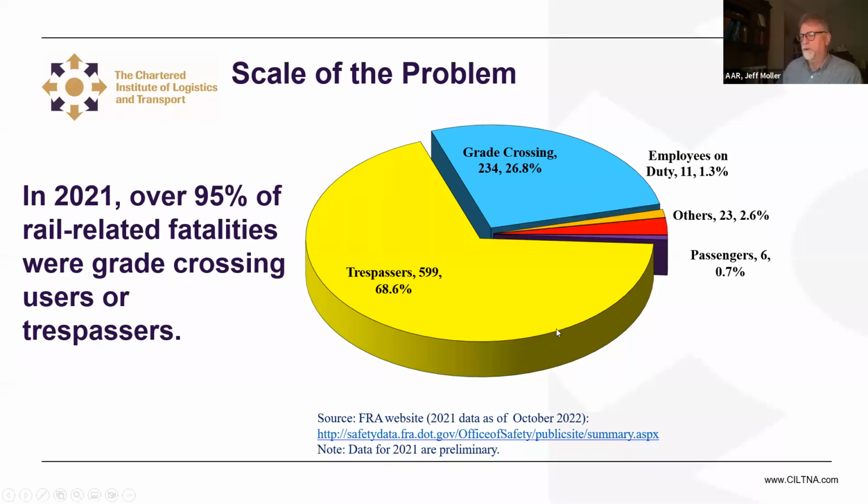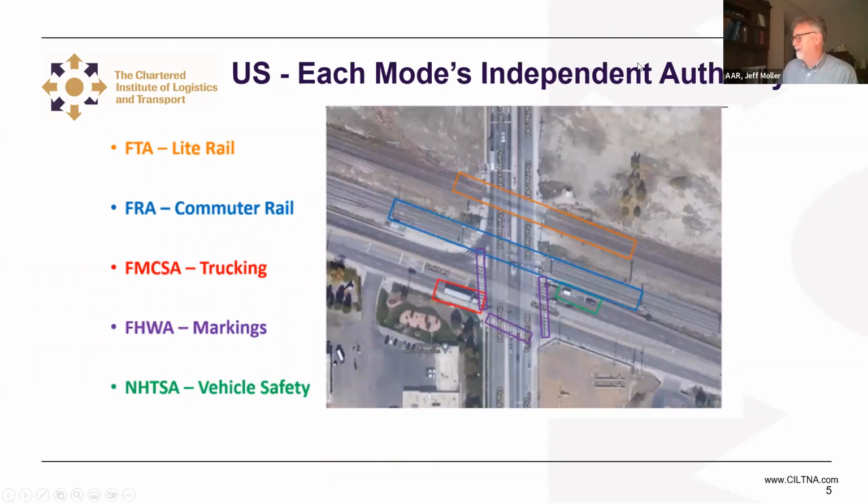This is one that I swiped from the Federal Railroad Administration, and it just illustrates how many different fingers touch a crossing. This happens to be near Denver. The red box there is a gasoline truck that just came out of a storage facility below it in the image right there. And of course, the Federal Motor Carrier Safety Administration regulates trucking. Then you can see that there are various crossings there that are the Federal Highway Administration. I mean, these are crosswalks, crossings. The blue box there is a Federal Railroad Administration regulated commuter railroad operation. Right adjacent to it is a light rail, which is regulated by the Federal Transit Administration. And then, of course, there's a couple of vehicles in the green box, which are the National Highway Traffic Safety Administration.